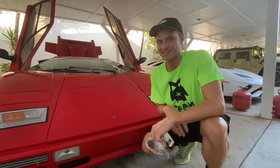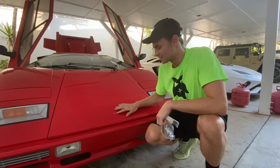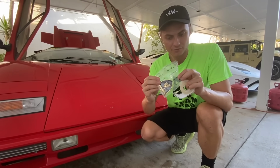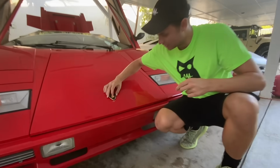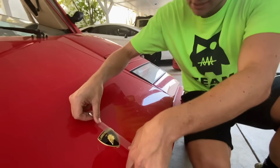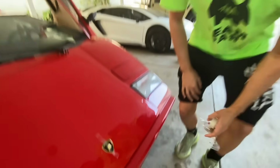Owning an old Lamborghini like this is actually very stressful, and believe it or not, one day someone jumped over my fence and ripped off the Lamborghini badge right off the hood of my car. So I went to Lamborghini.com, I was able to order an original one. So let's go ahead and put that back on the car, make it back to its original state. So it's supposed to sit on like that, but it doesn't really stay. So let's just tape it on. All right. That looks good as new.